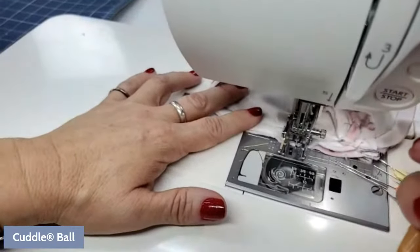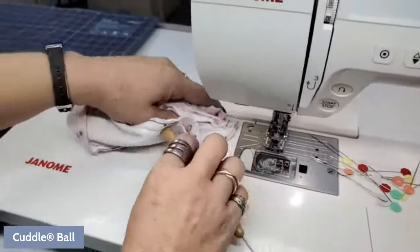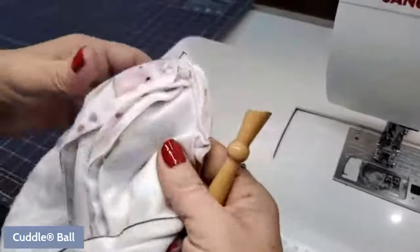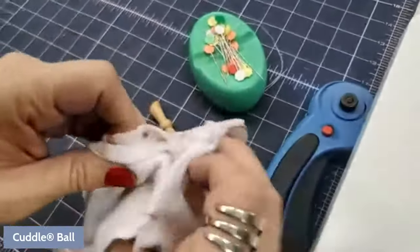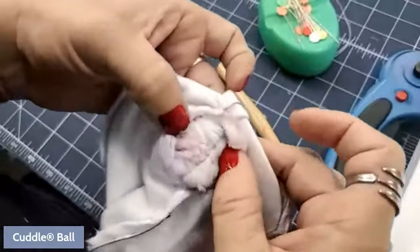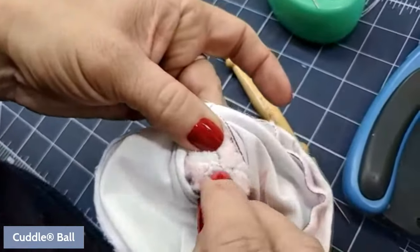Back stitch it, cut my thread. Okay, so now at this point, it did not cut. It got stuck on the foot somehow. That was weird. Okay, so at this point, I can come under in here and I do this where I can check my points. So I'm like, okay, that's fairly decently off. So I'm going to go back over there and try to catch that.